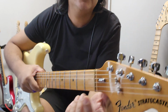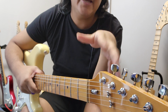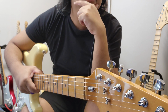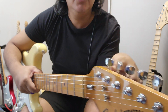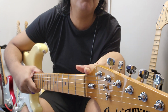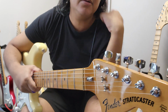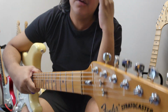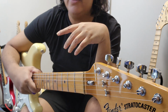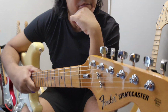For Fender Japan, they have a thicker adjustment hex screw. I'm not sure if it's 10mm or 5mm, but the USA and Mexico ones are a lot thinner. I think this one is 2mm. No, I think this one is 5mm and the Japan is 10mm. I get confused, but when I see the hex wrench, I know that it's the one for the USA and the Mexico, and I know which one is for the Fender Japan.